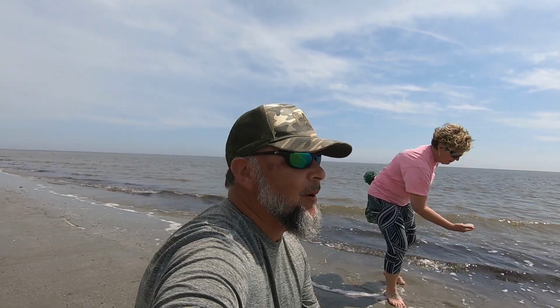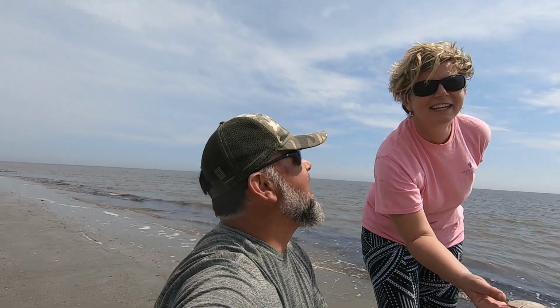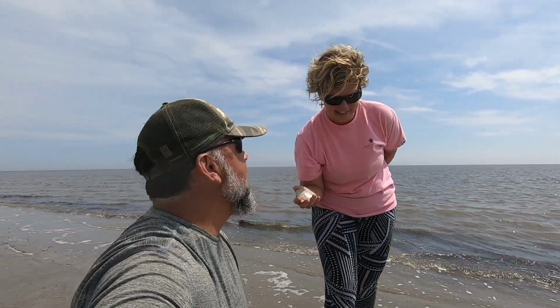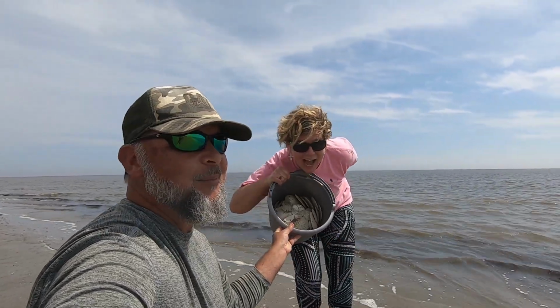I had to joke about them a little bit because we have just found so many sand dollars. I'm getting kind of sand dollar crazy out here. Sand dollar delirious. Right. Stuck on a barrier island in South Carolina surrounded by sand dollars. What do you guys think? Would you like to be here with us?